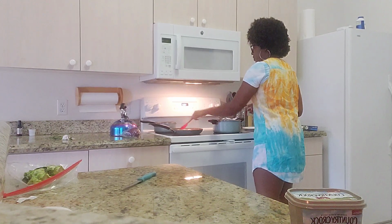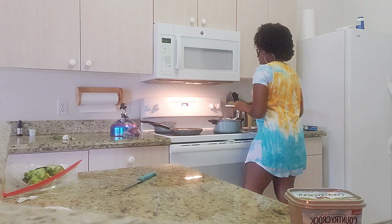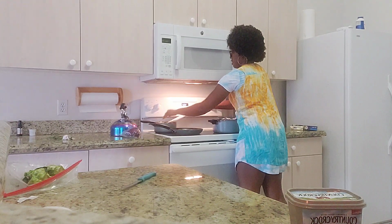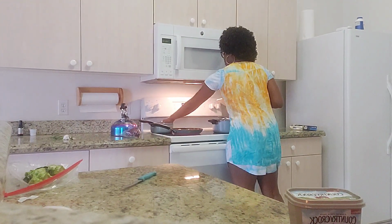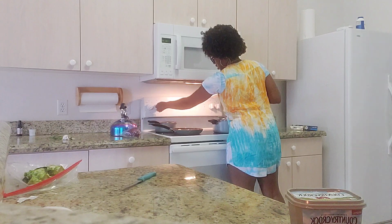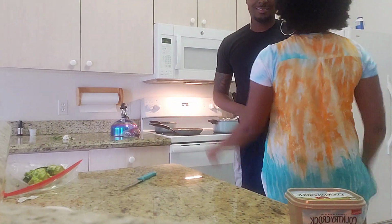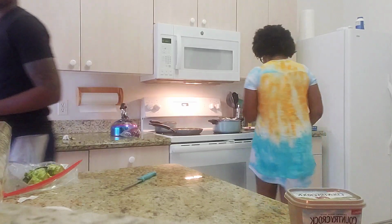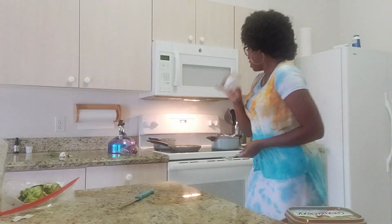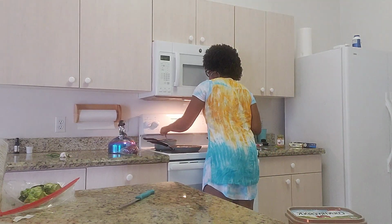I can drain these soon. I don't need to be over draining this one. This is starting to sizzle up. Alright, I'm gonna put these in. Okay, so I add minced garlic into my broccoli.